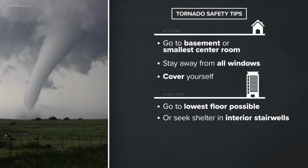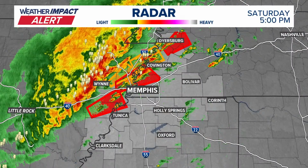If you're in a high-rise building, you want to go to the lowest floor possible. If you have a basement, that'll be a good spot, or interior stairwells. Those are also good places to be during a tornado warning.